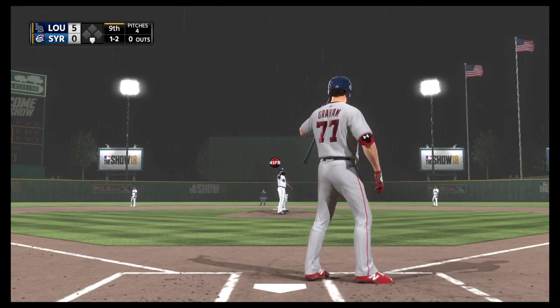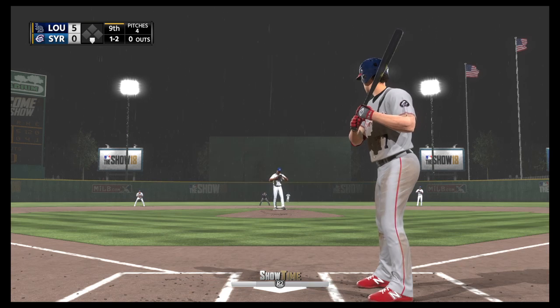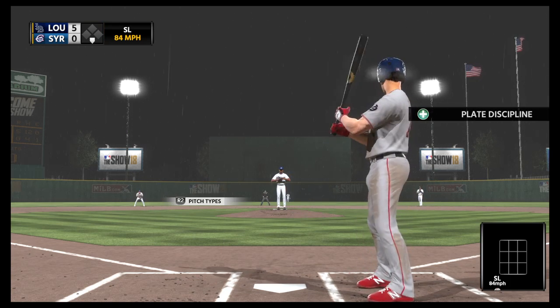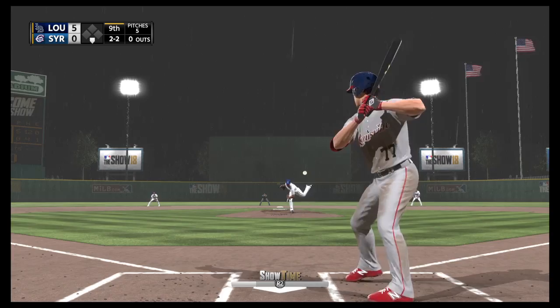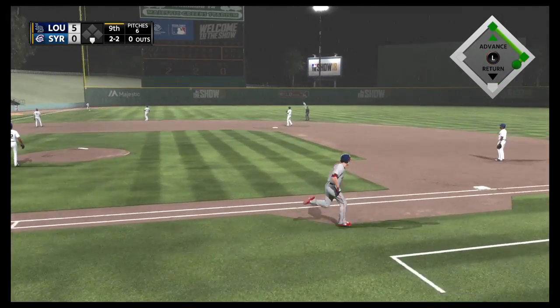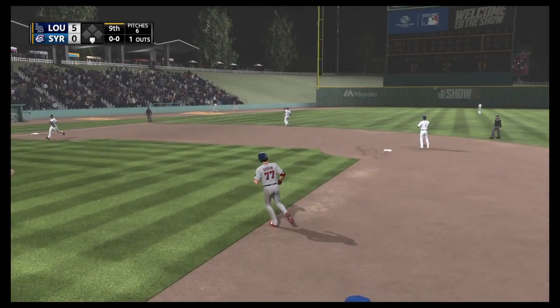Count still at 1-2. Come on, let it fly. Right now, another 1-2. And he'll try to get him fishing there, but he won't offer in the dirt, and it's back to even at 2-2. The 2-2. Lifted down the line in left. Robles on the move. Looks it into his glove, and there's one gone.